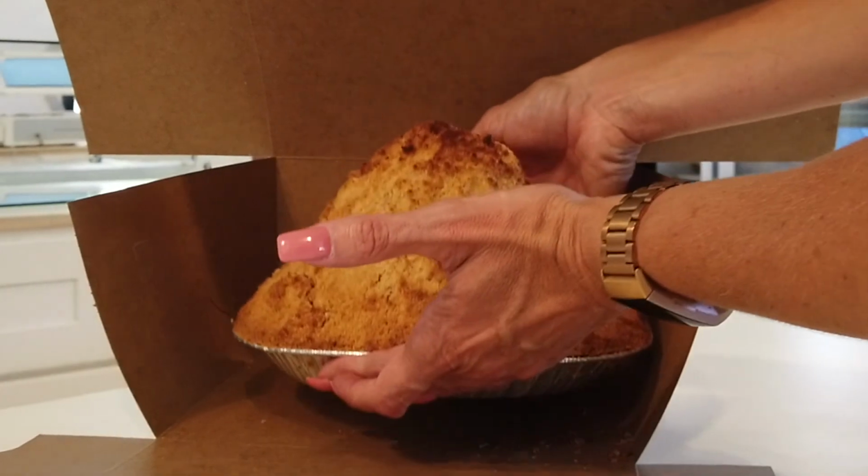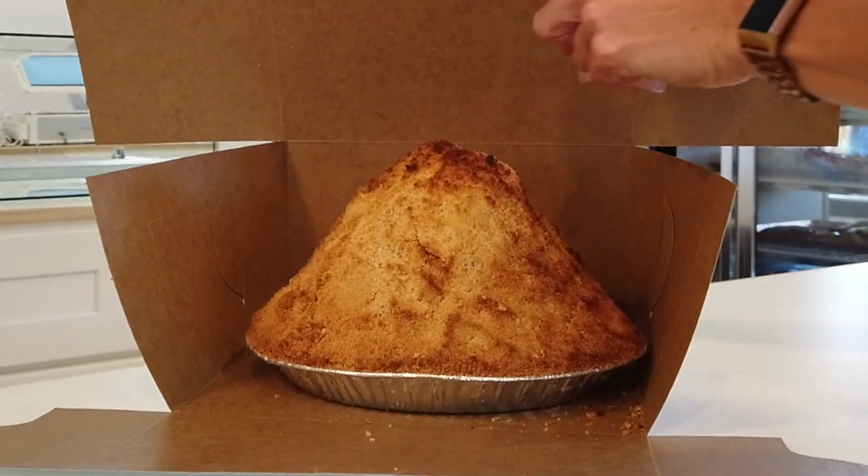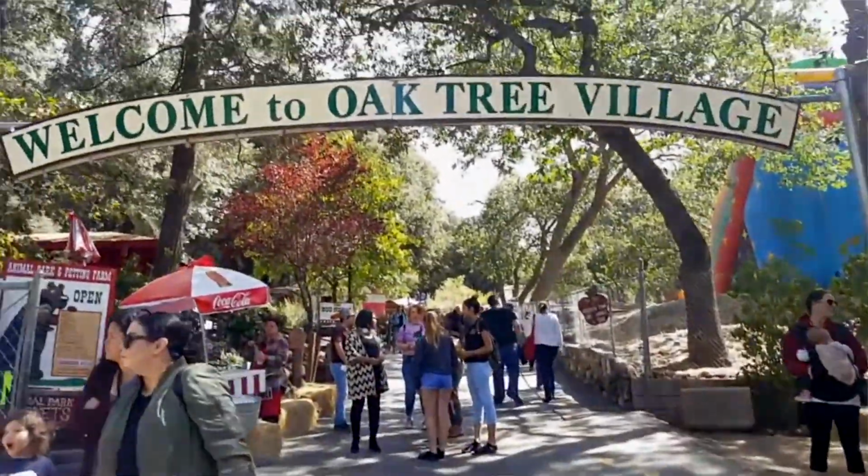We are at Oak Tree Village. It features one of the stores, Apple Annie's, which is very well known for its pastries, its pies, and specifically its 5-pound mile high apple pie. That's a tongue twister.